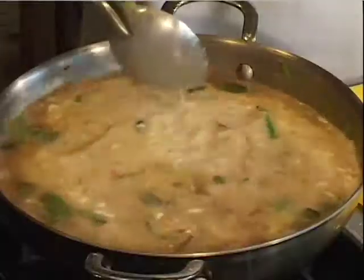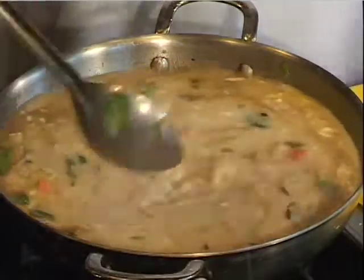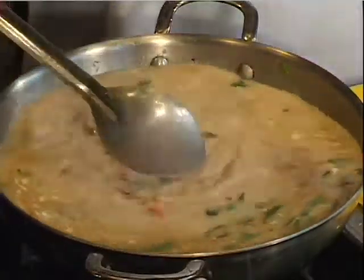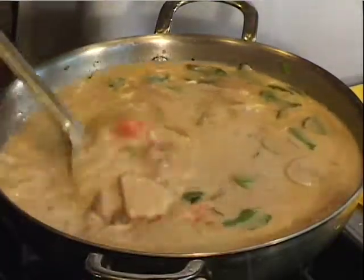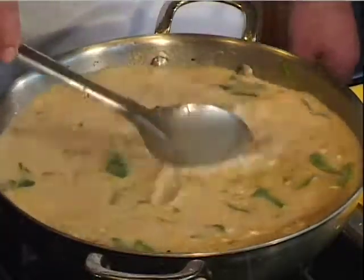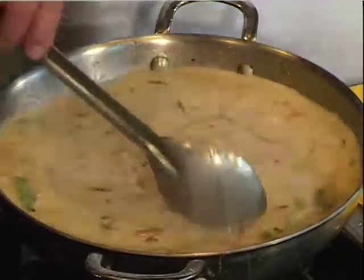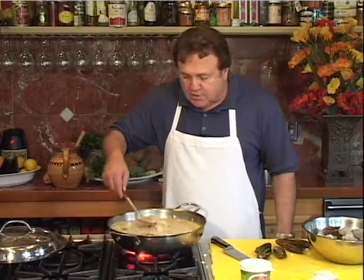Look at that, folks. Doesn't that look good? Look at that, will you? Okay, make sure your pot's hot and big enough to put all this stuff in here.